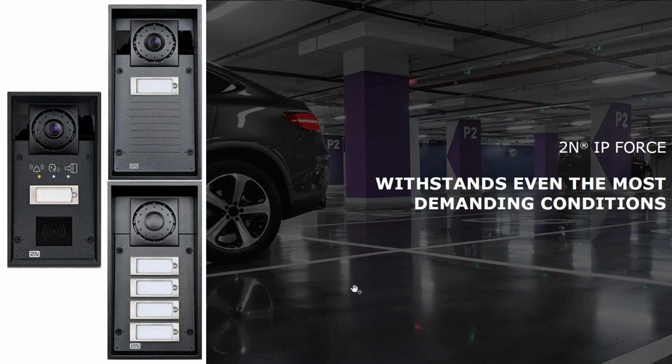Those of us with a bit more of a keen eye as well, and fans of the Fast and Furious franchise, might recognise this as the unit of choice for keeping Jason Statham locked up.